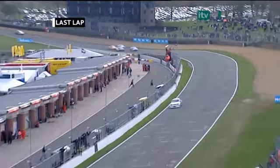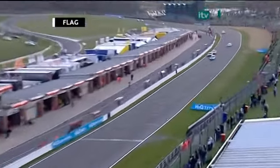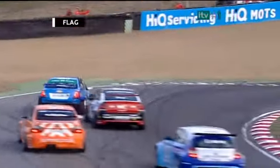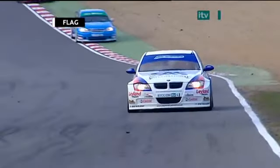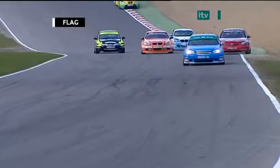Jonathan Adam is going to come through to take his first win at his first event in touring cars. But it's Plato. Plato's going to take second place in the Chevrolet. Third goes to Matt Neal. Fourth to Colin Turkington. What a drive from Jason Plato. A brilliant performance by Jonathan Adam, although let's remember the stewards may look at that incident when he went past Jason Plato earlier. They may well look at it, but at the end of the day, a brilliant drive by Johnny Adam.